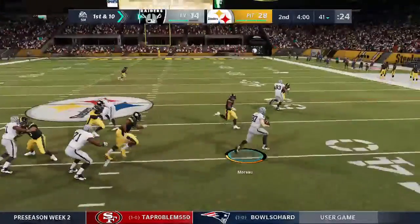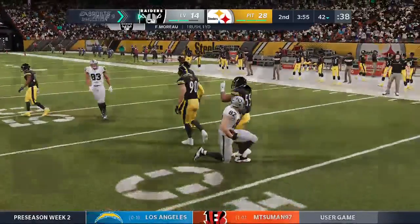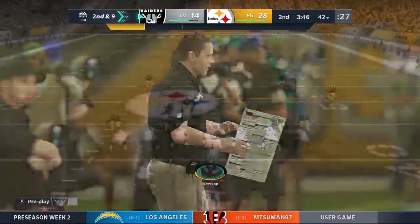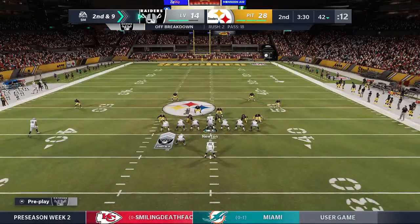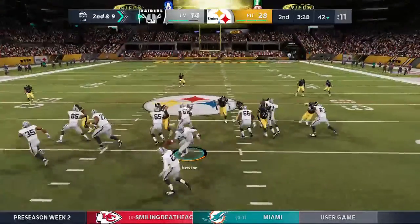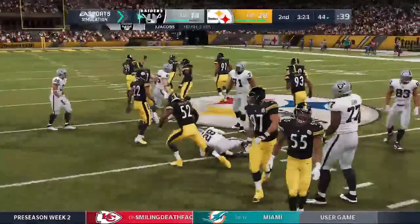No, that's exactly the way to execute a run blitz there. They guessed correctly that they would move the ball on the ground, honed in on it, and stopped them. Mark that down for a win in the defense's column. Now the Raiders going to go ahead and use the second of their timeouts. So as they take it over, we step aside.